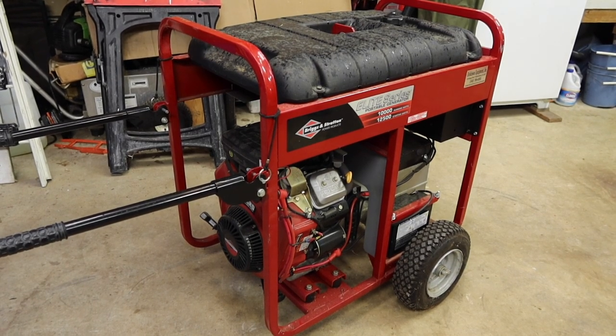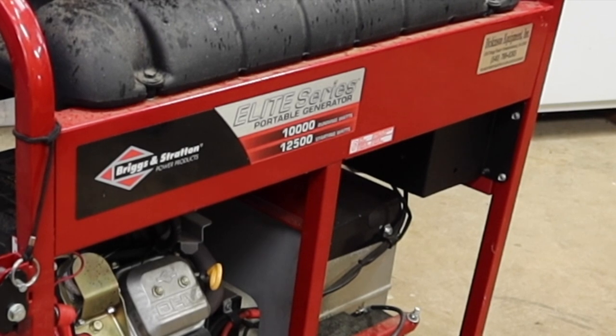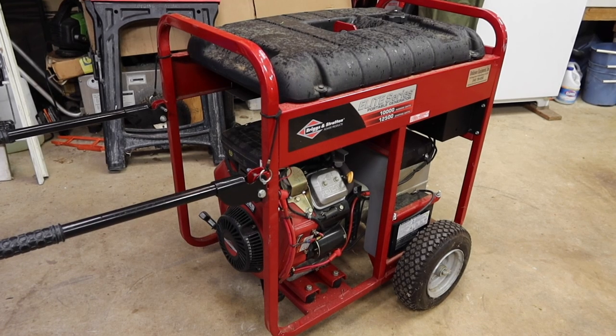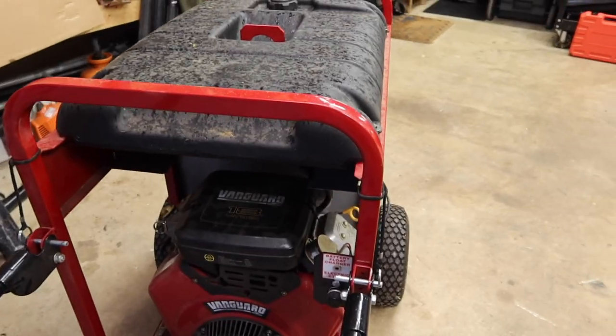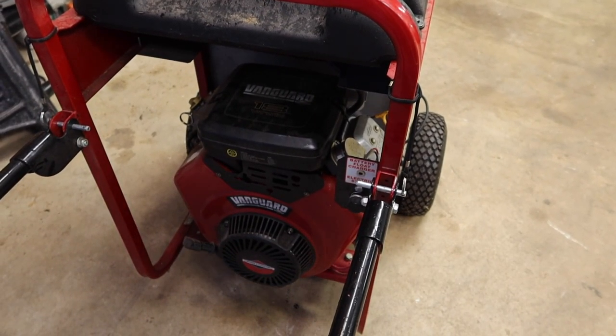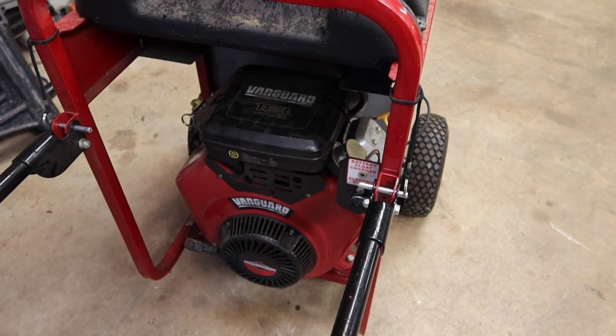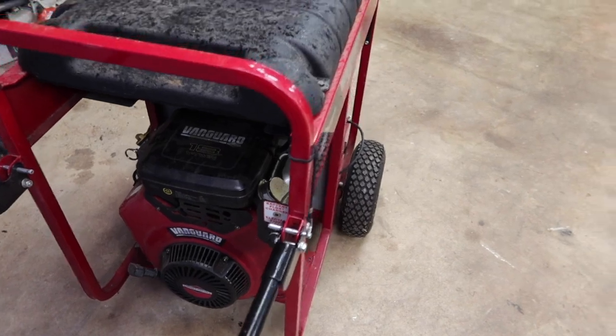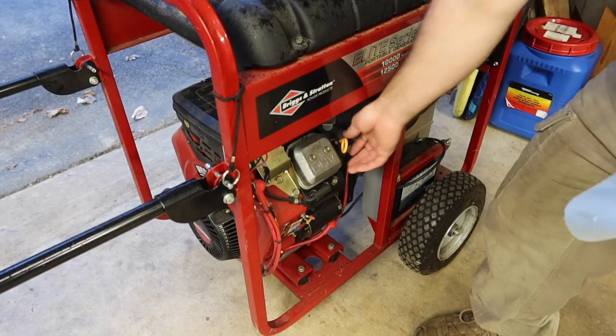Next on the bench is a Briggs & Stratton 10,000 watt generator, 12,500 surge or starting watts, electric start. It works really good normally, but now it just won't start. We're leaning towards a fuel supply problem. Odd part is he uses ethanol free gas all the time. Let's verify the complaint and then let's get it checked out.